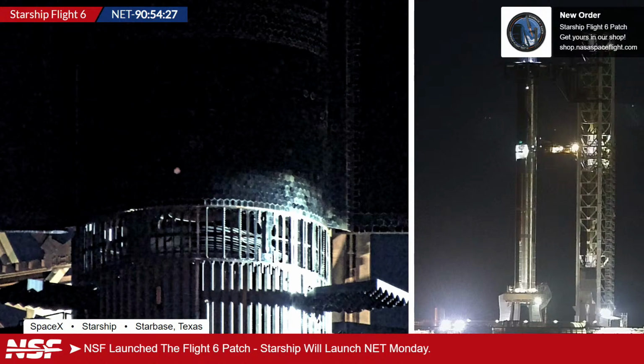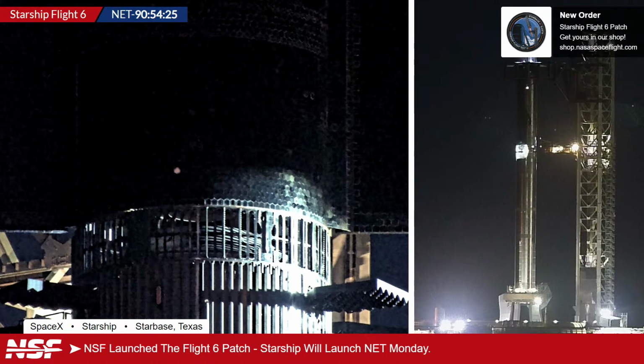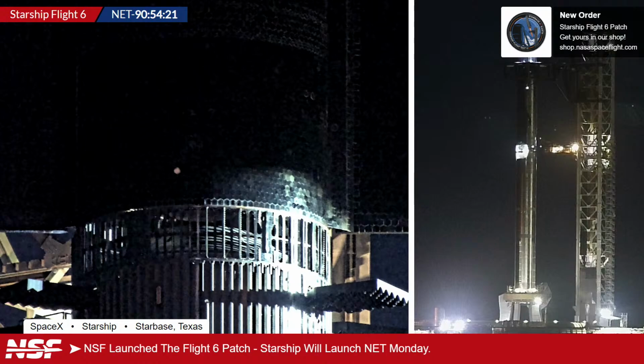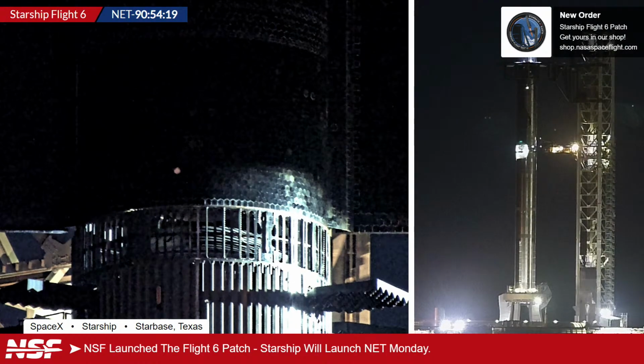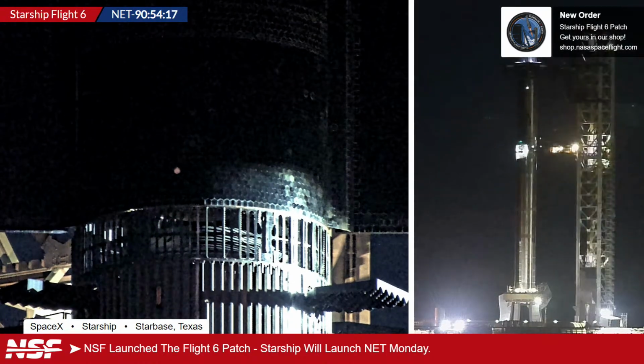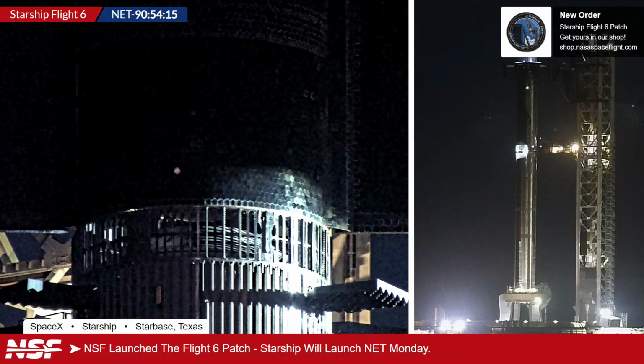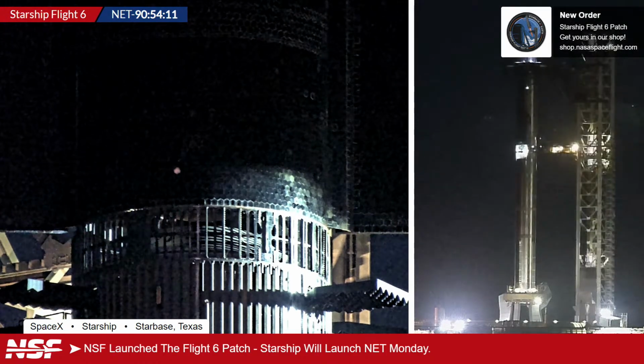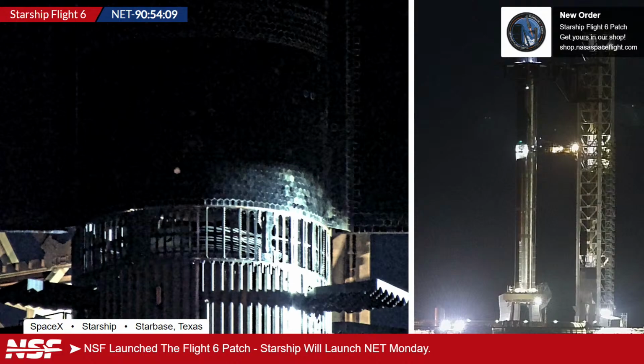Good deal. Well, just centimeters or inches to go at this point. Very close to setting the ship down. I wonder, do you guys think we'll get another loud metallic thud when the ship is finally down, or do you think it'll be a nice quiet placement this time around?